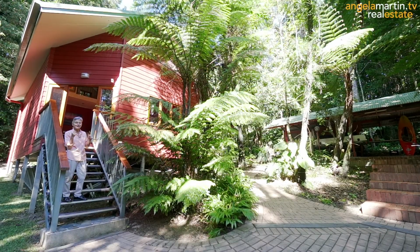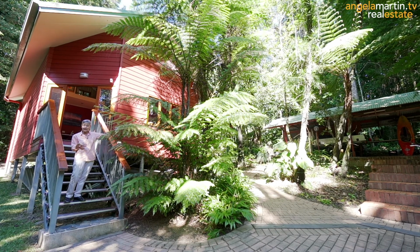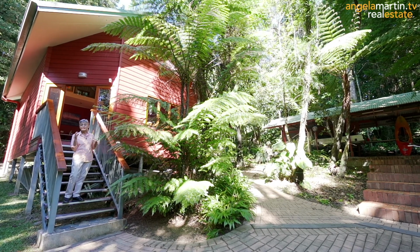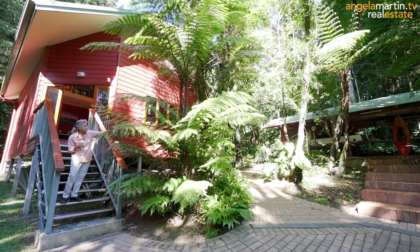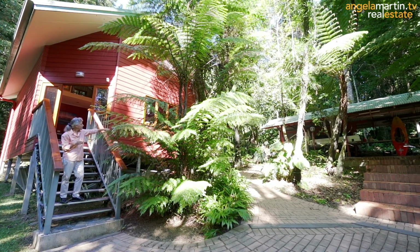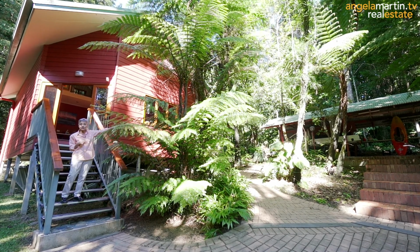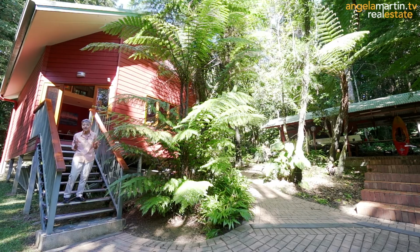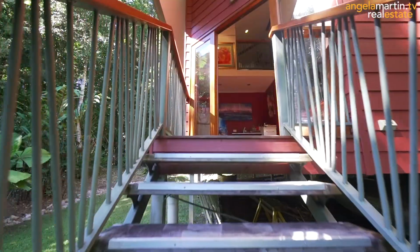Coming up to the studio, but before you come up the stairs, you'll notice that there's actually carports enough for 3 cars. You've got two there. You can see there's plenty of space for a ute, and then we've got another one just parked around the side of the studio, and there's a little work shed there too, where you can keep all your bits. But let's come in and have a look at this. It is beautifully exciting.